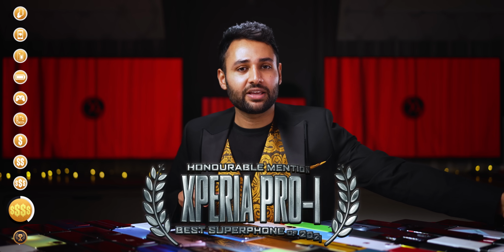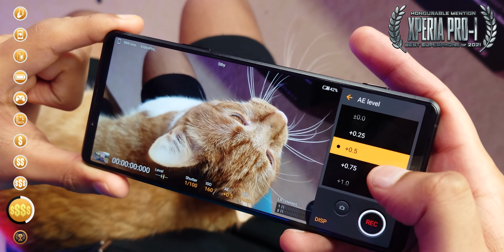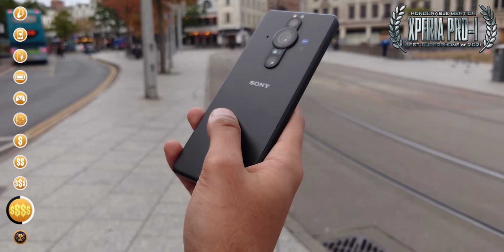Worth also mentioning is Sony. I feel like they've come a really long way in the last few years. And for certain top-level pros, no one does it better. But they don't quite make my default recommendation to most power users. There's two phones that do.